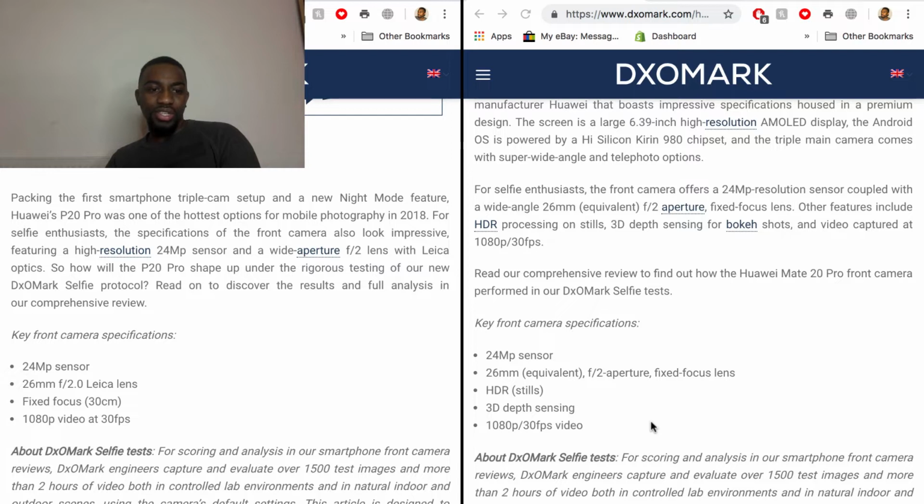Alright, so front cameras, they both have a 24 megapixel sensor. It's both at f2 and it's at 26 millimeters. The human eye sees around 50 millimeters, so a selfie camera is probably double as wide as you would normally see. So yeah, 26 millimeters, so it's pretty good.